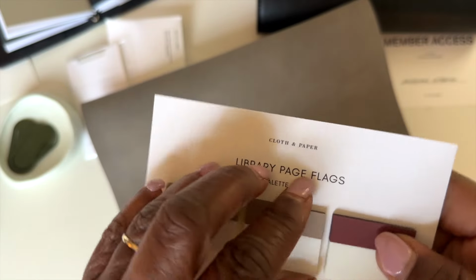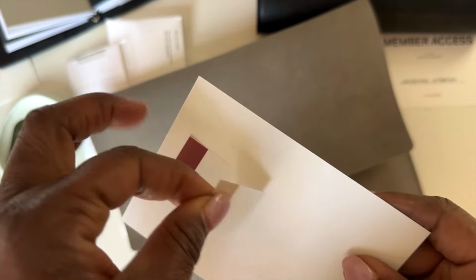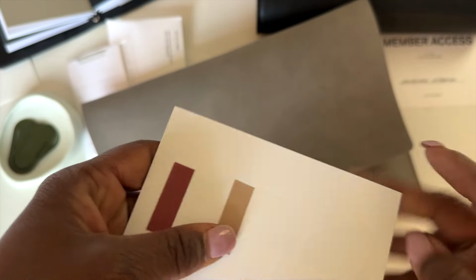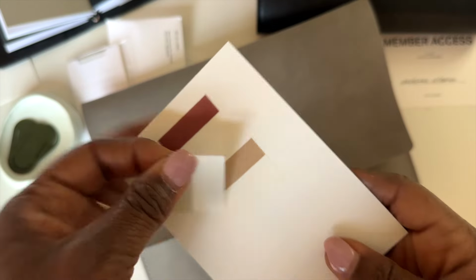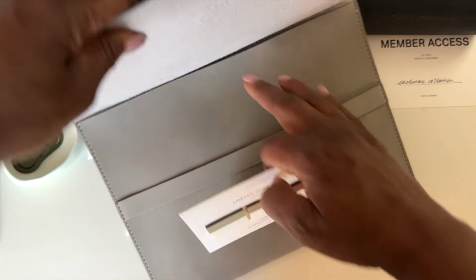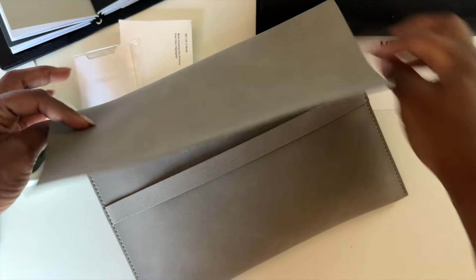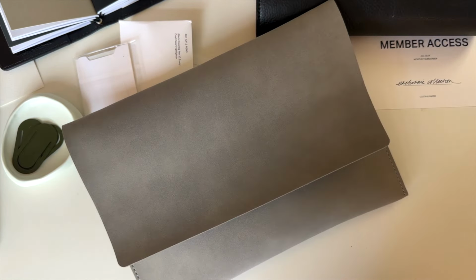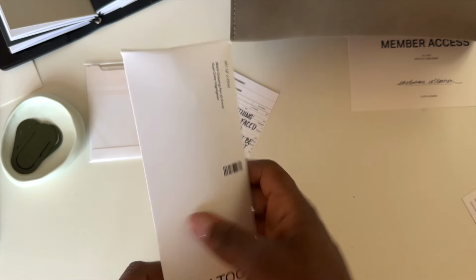And you can write on this with your Uni Pin, and you might can write on it with a regular pen. I haven't tried it yet. These colors are gorgeous. And once again, you can keep this inside of here. Beautiful. All right, and then we have a pen set. Move this over to the side.